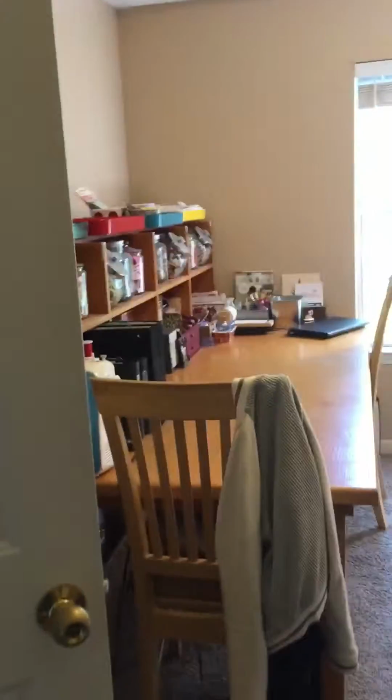Anyway, that is my room. Ooh, there's a treadmill that I make my son get on, but I don't really use it. Oh, so yay. Maybe I can walk back and you can see that it's a galley. Yeah, there you can kind of see it. So that's my little craft room.